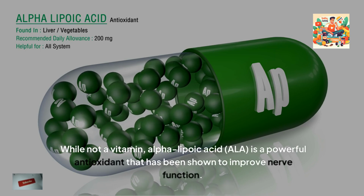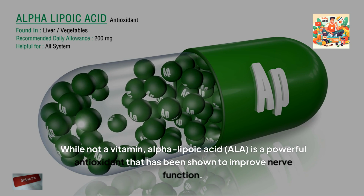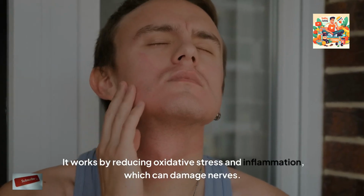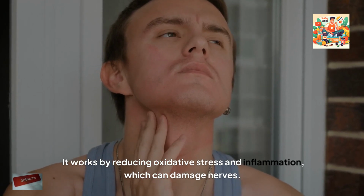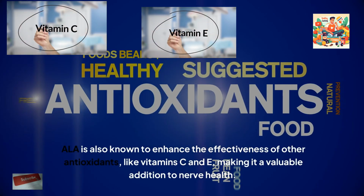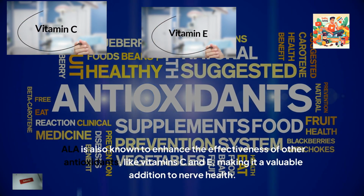While not a vitamin, alpha-lipoic acid, ALA, is a powerful antioxidant that has been shown to improve nerve function. It works by reducing oxidative stress and inflammation, which can damage nerves. ALA is also known to enhance the effectiveness of other antioxidants, like vitamin C and E, making it a valuable addition to nerve health.